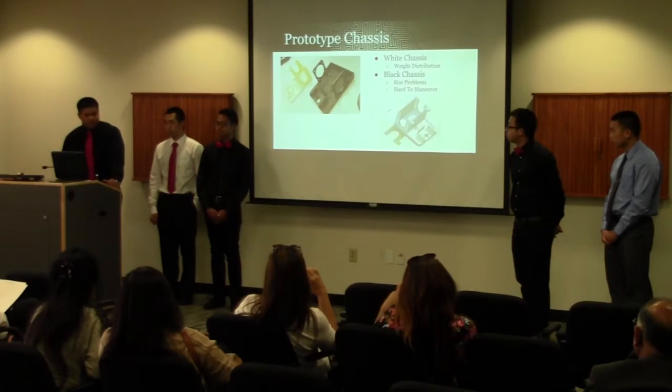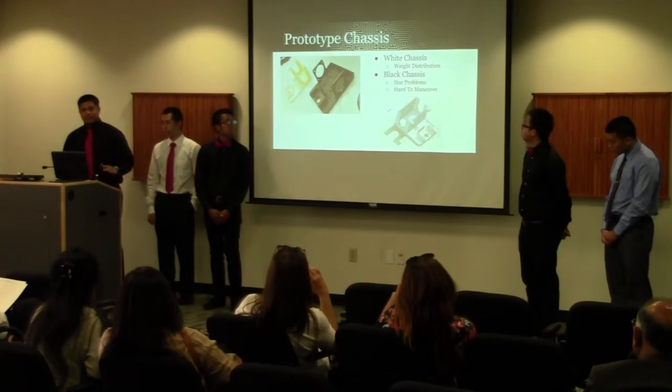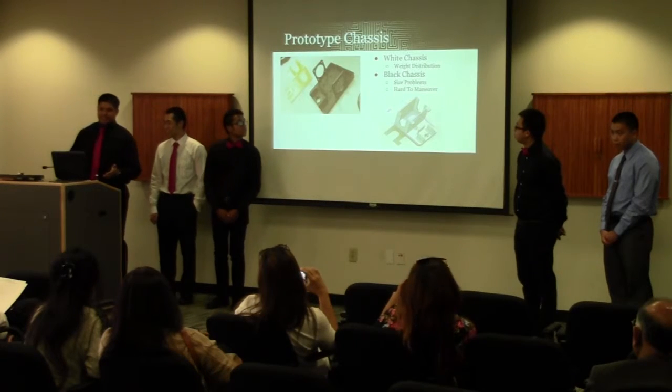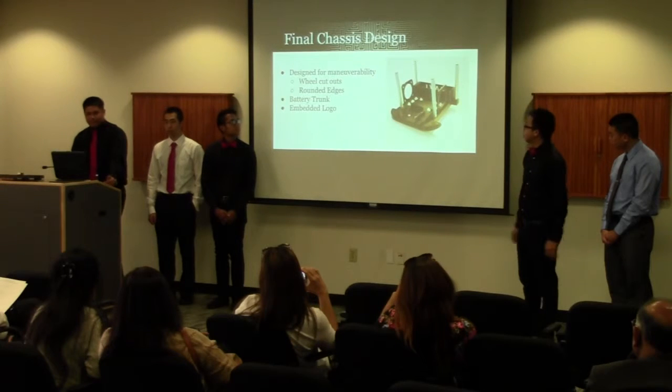Going through the maze, we first had our prototype chassis, our white chassis, but the weight wasn't evenly distributed, so we were popping wheelies all day. Then our second was our black chassis, but it was just too big for an 18 by 18 cell. So we designed our final chassis to be more compact.